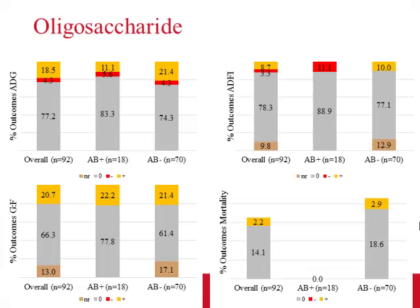Oligosaccharides, kind of a similar story. 18.5% of the 92 overall trials reported an improvement in average daily gain. When there's antibiotics in that base diet, only 11%. When there's no antibiotics in that diet, 21% of those studies reported a positive outcome. Feed intake, 8.7% of the overall. What's interesting here is there's no improvement in feed intake in the studies that had antibiotics in the base diet. However, that's not necessarily inherently bad if they can still grow on this reduced feed intake. So it's still not necessarily a bad thing.